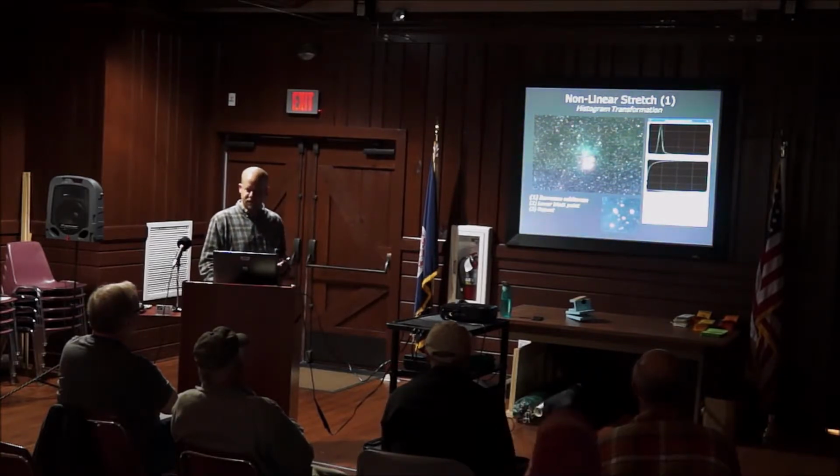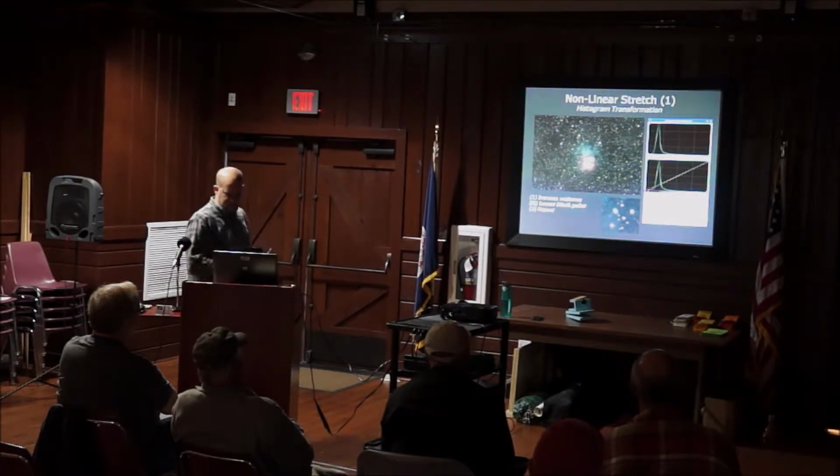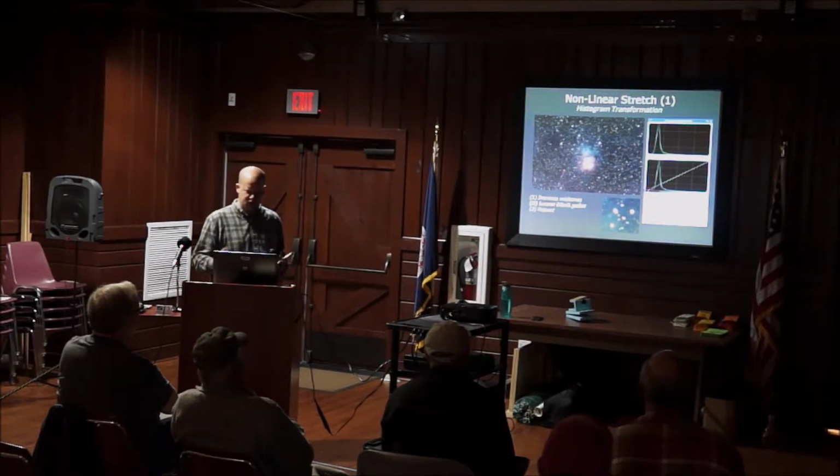Yeah, this is all in 32-bit floating point, correct. And then I lower the black point a little bit. That's looking pretty nice. There's our black point lowered. And the background's looking pretty neutral. And the stars look pretty good. You know, I got some red right there, a little bit of blue. That looks pretty nice. So that's the conventional way of doing the stretch process.